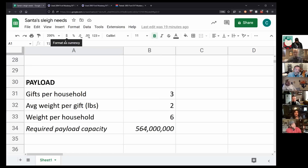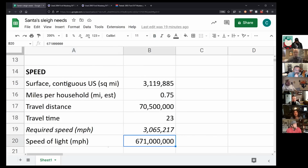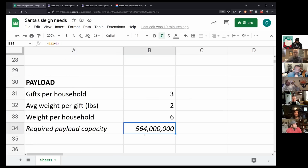Well, that's the only other option, right? He's just magical. The speed of light is like 601,000 miles per second. Oh, 601 million. He's got time. So I went to think of a vehicle that could at least get somewhat proportional to this speed and proportional to this kind of payload capability.